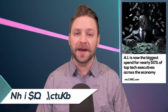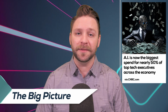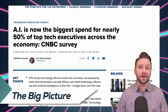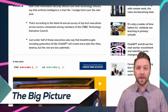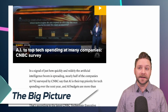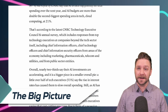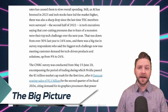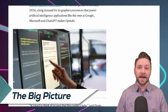In a story by Ophelia Anwa, AI is now the biggest spend for 50% of top tech executives across the economy, from a CNBC survey. According to a CNBC survey, 47% of top technology officers across various industries indicated that artificial intelligence is their primary budget priority for the next year. While just under half of the executives believe that AI, including generative AI, will create more jobs than it eliminates, others are less optimistic. AI investment is accelerating despite concerns about cost cutting and the rise in interest rates affecting overall spending. Applications range from customer relationship management to cybersecurity and drug discovery, with AI being seen as a tool to boost efficiency and innovation.